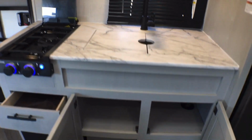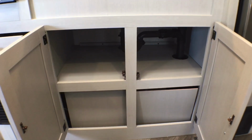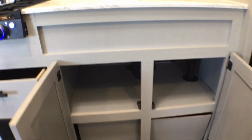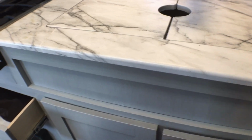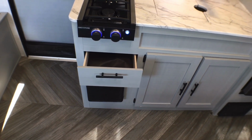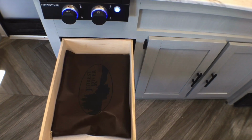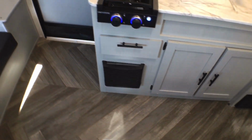And then if we drop down, you'll notice some good storage there. Back behind these 2 panels on the bottom is going to be where things like your water pump and water heater are located. So basically they don't want shifting cargo to damage those. And then no kitchen is complete without a drawer. And Salem gives you a drawer, which is very nice. And it is a full extension plywood box, ball bearing guided drawer, which is what you would expect.